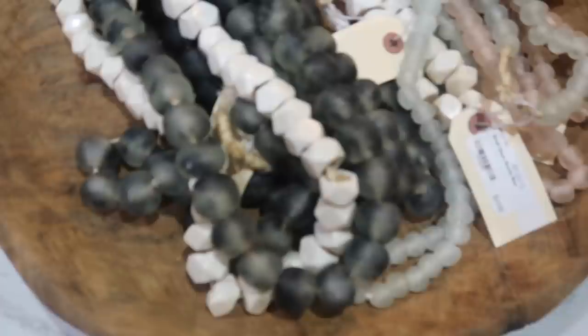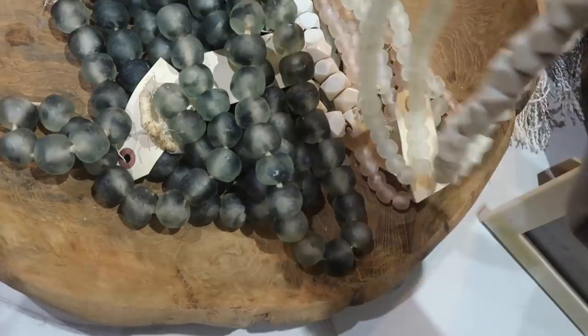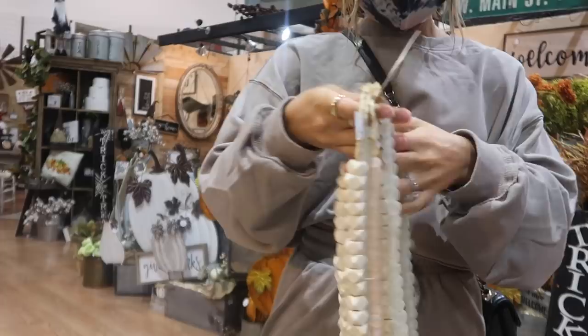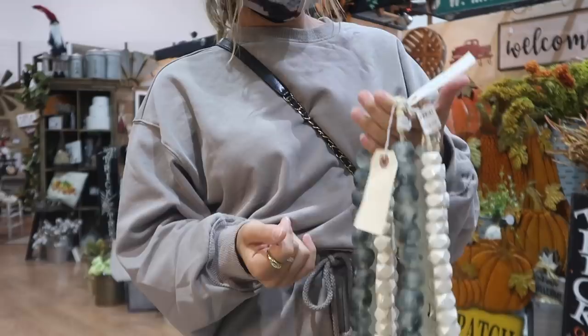Okay, this is a score. I have been looking for beads like this. I'm going to get a couple different ones. Been wanting all the colors. I'm just going to get all of them because I've been looking for beads. One of each? Yeah, one of each, you think? I don't think I like the black ones. Should I get a black? You can never have enough beads, honestly. I think no black.